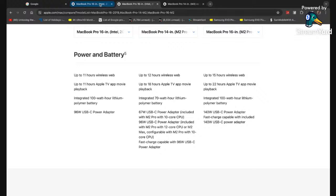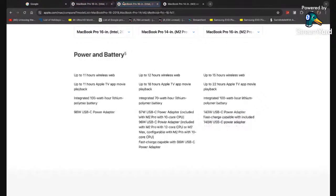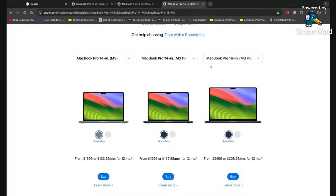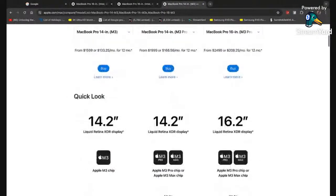So yeah, this one is the same. Oh yes, 140 watts USB-C power adapter is the same, and that's gonna be the 14 and 16-inch M2 Pro Max MacBook Pro. So for this year, let's move on to the last one, the M3 MacBook Pro. So what do you think so far? Apple announced it. So yeah, let's start with this last one.